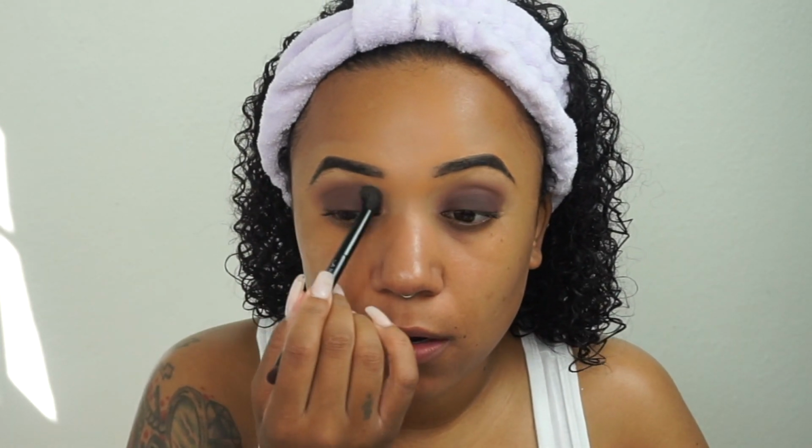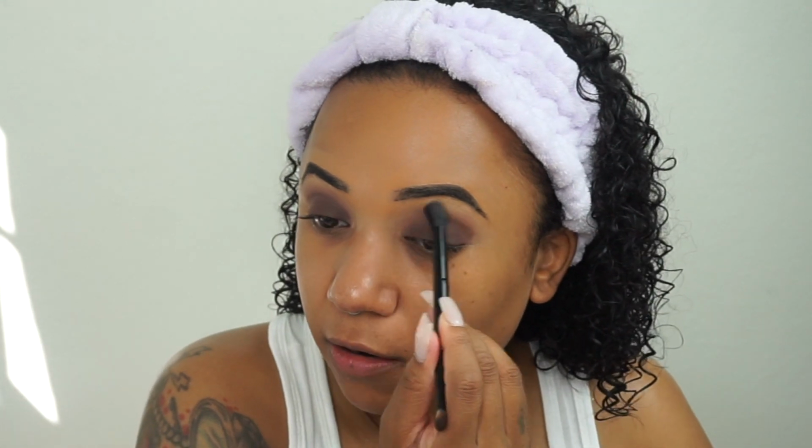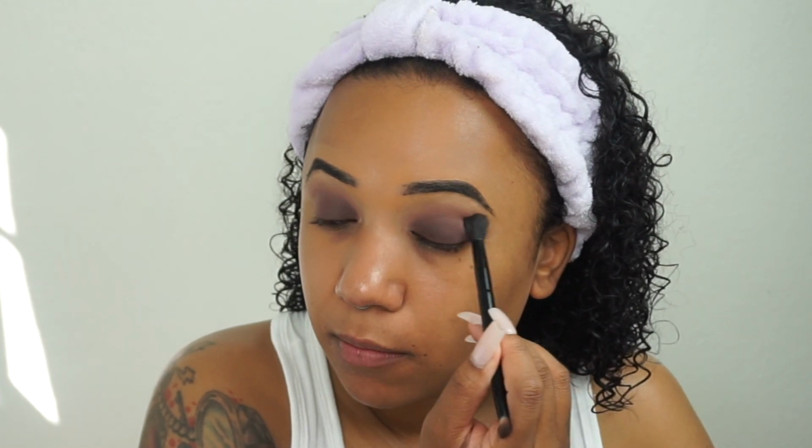Now typically I'll do my foundation and all of that and then do my eyeshadow, but I figured this is the better way, especially if you are just getting into makeup. You don't want to do your foundation first and then put your eyeshadow on, because you might get fallout, and then it's kind of hard to correct. So I feel like this is an easier way for people that are just getting into makeup.